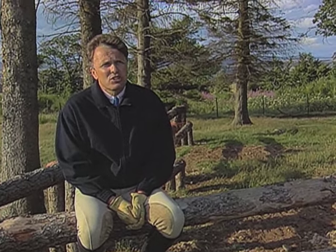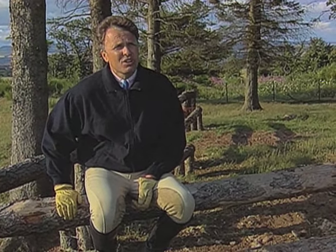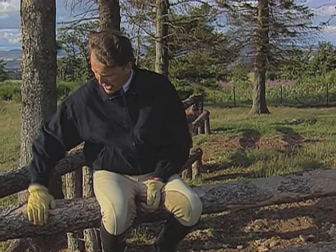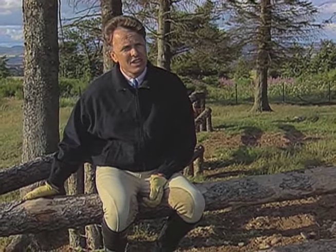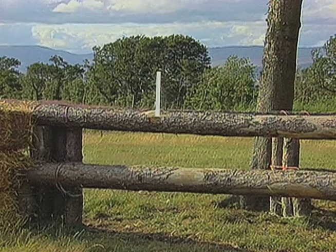Now, the last exercise we're going to do now is to jump this corner, which I'm sitting on. You're going to jump a corner, direction becomes absolutely vital. The right line for this corner is from this patch of bare tree to the far tree over there, the second one on the right. Now, if you line up those 2 points, you will always have the right line, and you must have the right line for a corner.